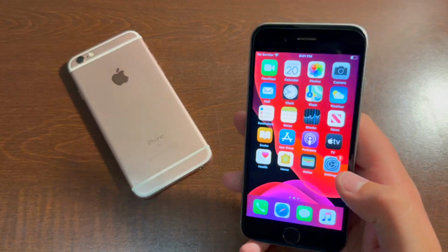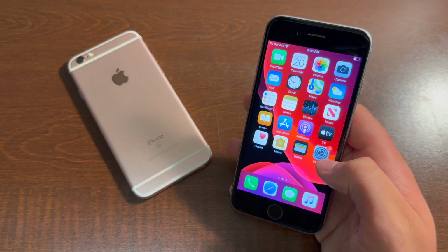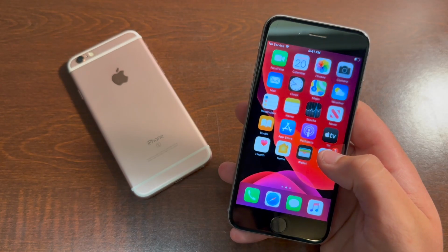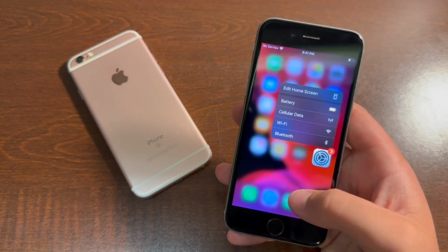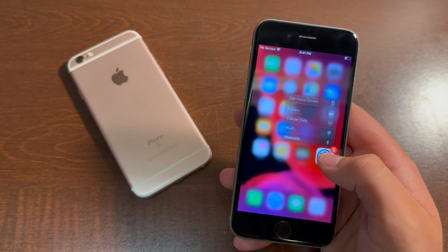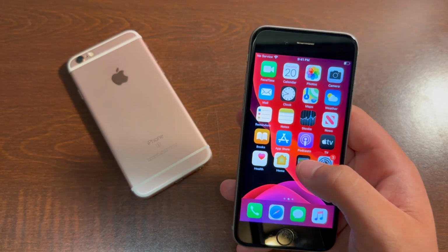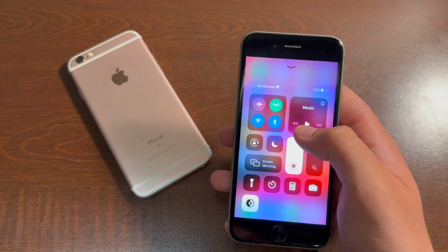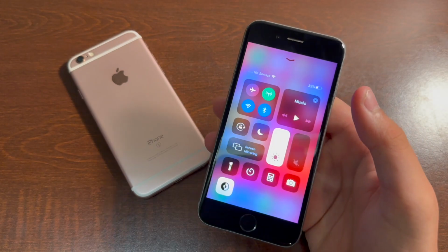Gotta love that click. The iPhone 6s was the first iPhone to feature 3D touch, which is different from today's haptic touch, where all you need to do is hold instead of force press. On the iPhone 6s with iOS 13 or later, you can either use haptic touch or 3D touch. Haptic touch, 3D touch.